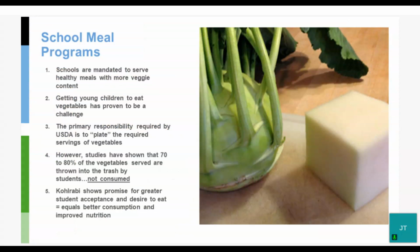Okay, yeah, the comments on there, what I wanted to point out is that the schools are mandated by the government to provide a certain vegetable content in the meals. And historically, what they've done is they've basically been responsible for plating that content. So in other words, they're required to make sure that the plate that's served to the child has a certain amount of vegetables on it. The problem is that studies have shown that 70 to 80% of these vegetables that are plated are being thrown in the trash on their way out of the lunchroom.